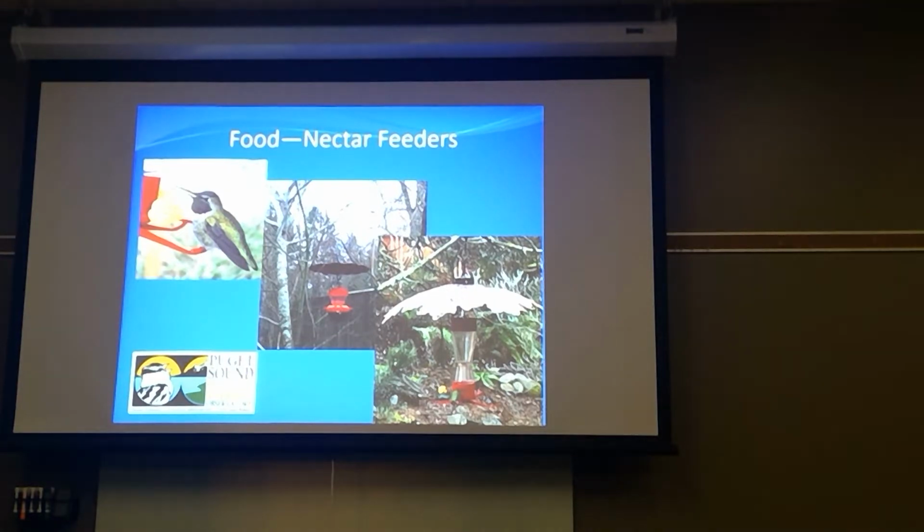But in the wintertime, they don't have as much. Now I have a cherry tree and a Don viburnum that bloom in January, February, and so there are little bugs on there that the hummingbirds can eat. The hummingbird feeder in the middle, you can see it looks like it's lighted. It is. It's for wintertime, so it won't freeze. It's got a little light bulb underneath.